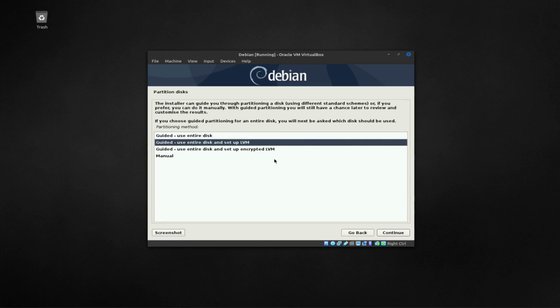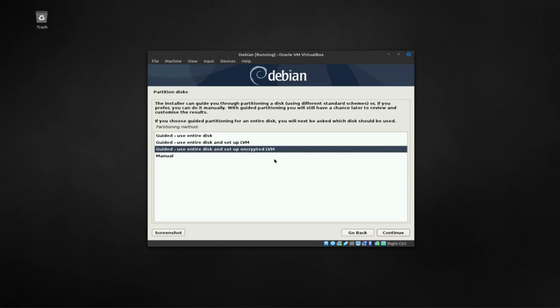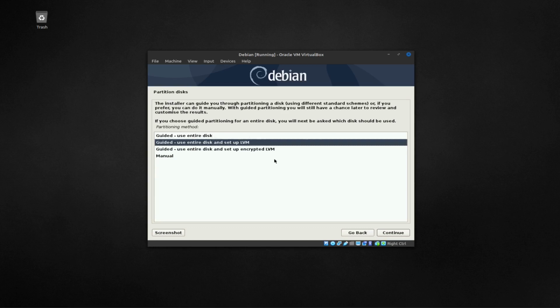Okay, use the entire disk with LVM. I'm going to use LVM again, and here it gives you the option as well to encrypt your entire disk. You make this decision. A lot of you might want to encrypt. I'm not going to at this point in time.